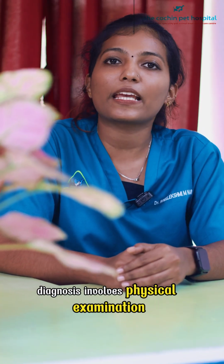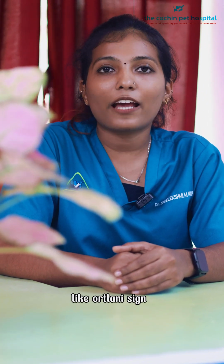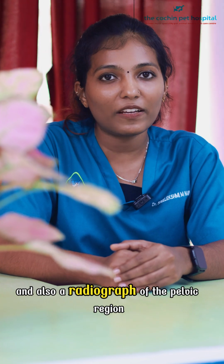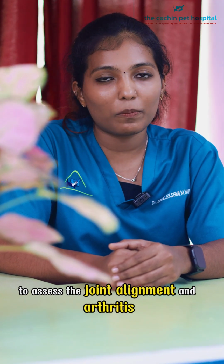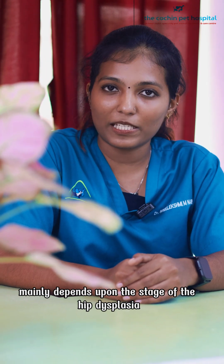Diagnosis involves physical examination and certain orthopedic tests like the Ortolani sign, and also a radiograph of the pelvic region to assess the joint alignment and arthritis. Treatment mainly depends upon the stage of the hip dysplasia.